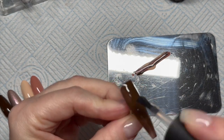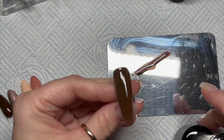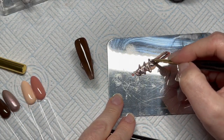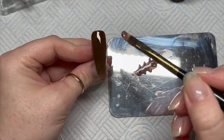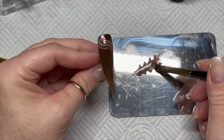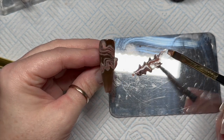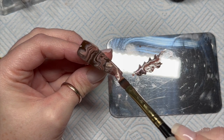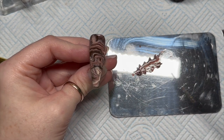Okay, so we've got our colours in a line on our palette. I'm just putting some blooming gel on the nail. This is not from them. I don't even know if they do a blooming gel, but I'm not going to talk about it because it's not theirs. So I'm just running a dotting tool through the colours, and I'm going to scoop that up with an ombre brush, and I'm going to float it into the blooming gel, and the blooming gel will help the marble to spread or bloom. See, it does exactly what it says on the tin.